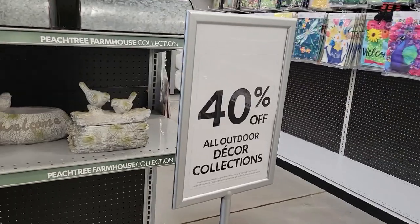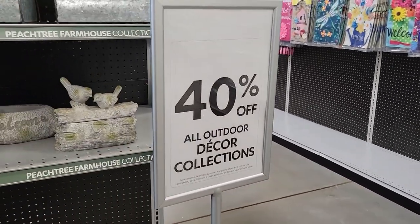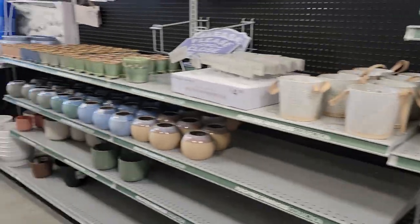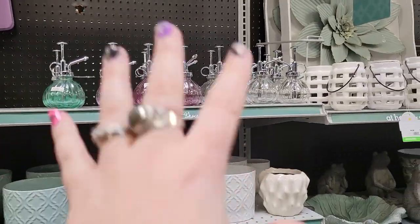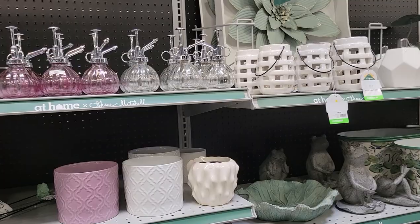And it looks like a lot of this is 40% off now, which means they are trying to clear it out. So keep that in mind. Maybe there's ways you can repurpose some of these by just painting it or thinking about creative ways to use it. All right, so no explicitly Halloween yet in this At Home.